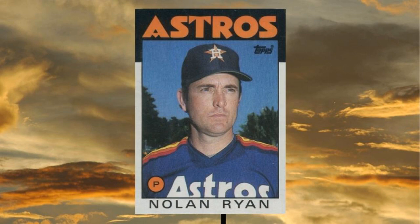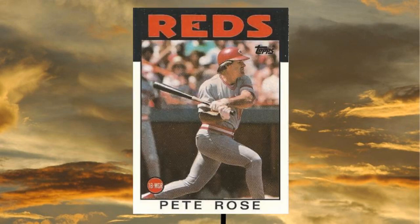Number 2. 1986 Topps Nolan Ryan, number 100. As Nolan Ryan cards go, this one is not very exciting, but it's still a 35-plus-year-old card of the Ryan Express. Expect to pay near the top of this set's price scale for this Ryan in nice condition. Value $40 to $45.